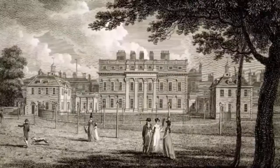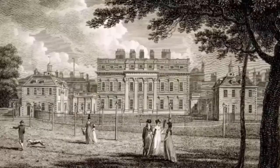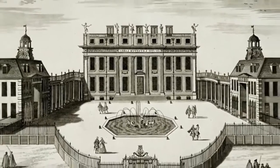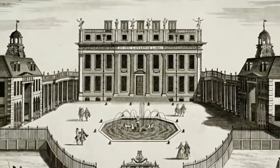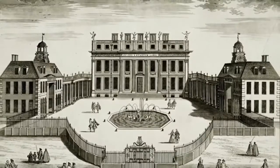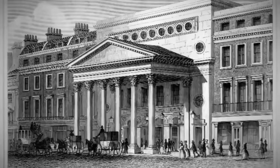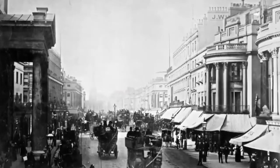This was transformative. It was entirely new. He wanted to recast Buckingham House into a building on a European scale. And there was only one architect who could execute George's grand ambitions to build the ultimate palace: John Nash. He'd already built some of the most spectacular buildings Britain had ever seen, including the Theatre Royal Haymarket and Brighton's Royal Pavilion.